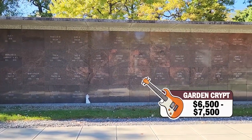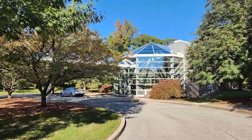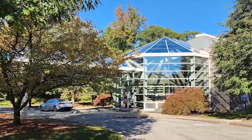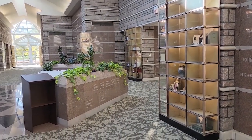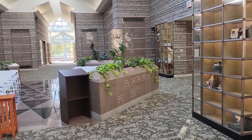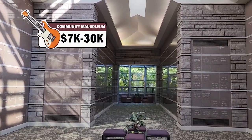Garden crypt mausoleums at Lakeview cost between $6,500 and $7,500. Its indoor mausoleum showcases a modern design and a comfortable and comforting interior space, with crypts from community mausoleums costing between $7,000 and $30,000.